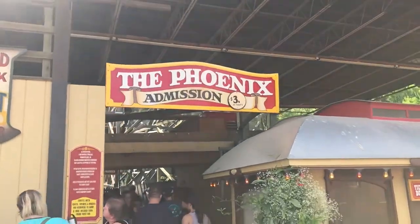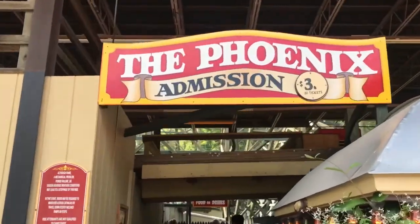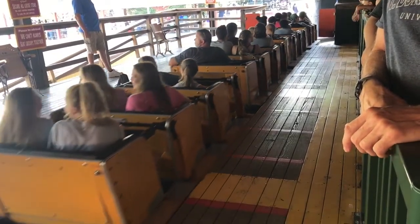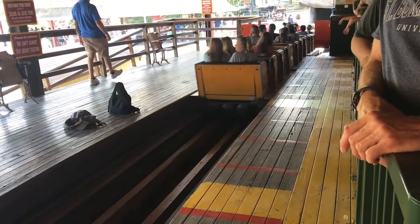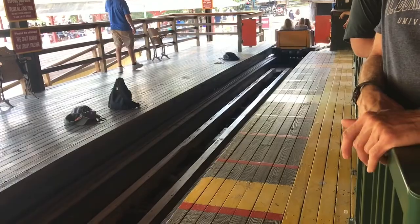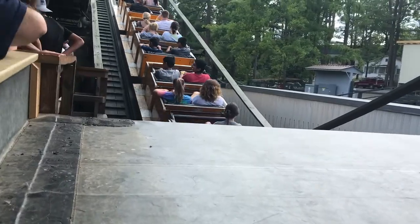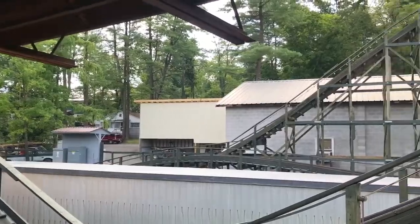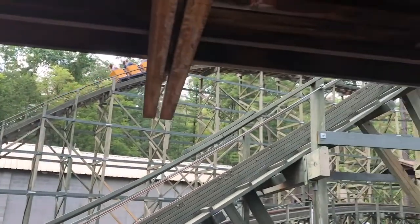But naturally, I think we can all agree that number one is the Phoenix, built by PTC. This is one of the most unholy creations I think I've ever been on. The buzz bars should be absolutely illegal. It is insane the amount of airtime that you are able to achieve on this creation.